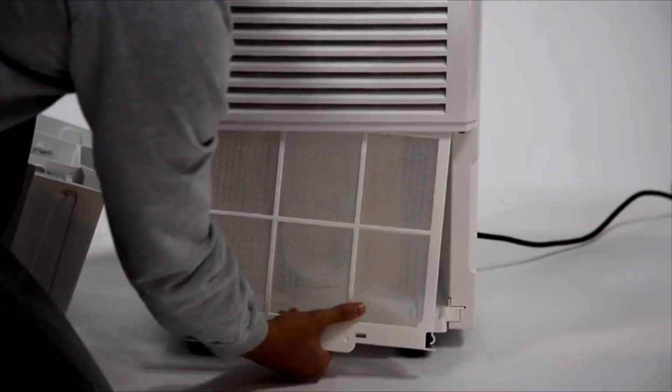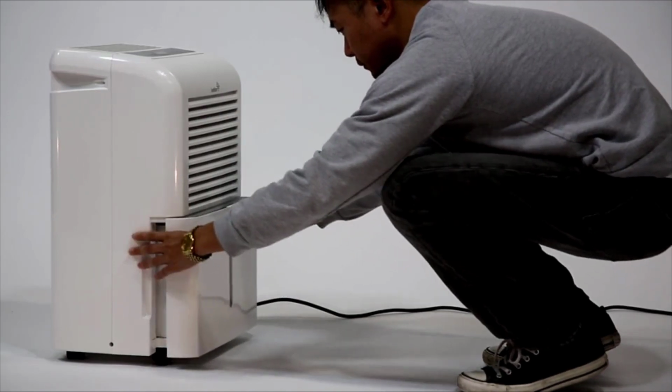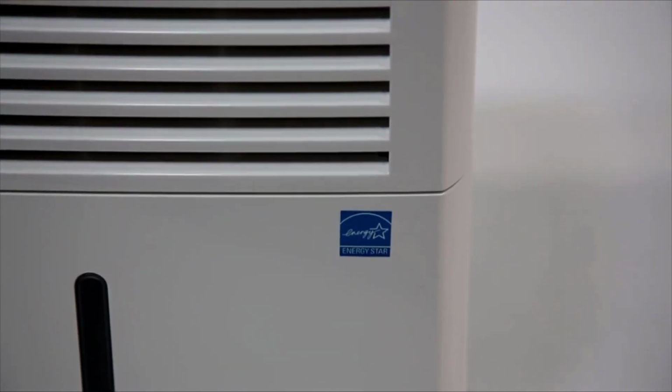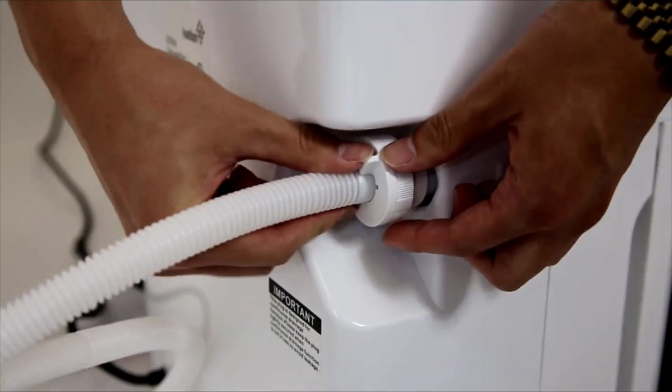Simply slide back in the filter. Replace the bucket, and let the auto restart do the rest. We even included an optional hose hookup. Just run the hose through the drain lock and screw it onto the drain firmly.